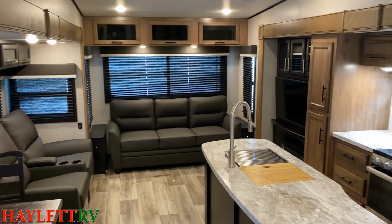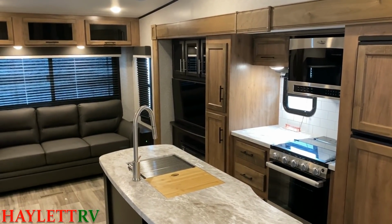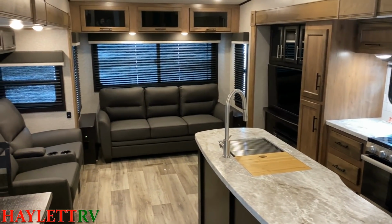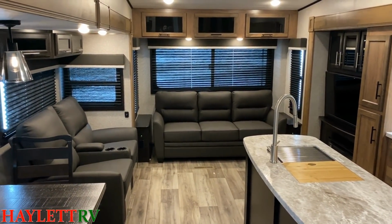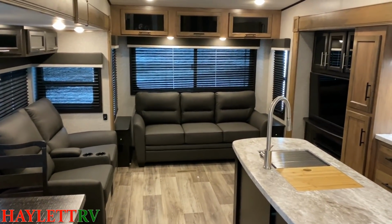But the other decor that's available is called Modern Farmhouse. That's the one that has like the white cabinetry with the gray furniture. And we carry both of them here at Haylett RV today. I'm glad that we got to take a look at this for you because very often a lot of our videos lately have been Modern Farmhouse. And I think it's nice for you to get to see the alternative decor.